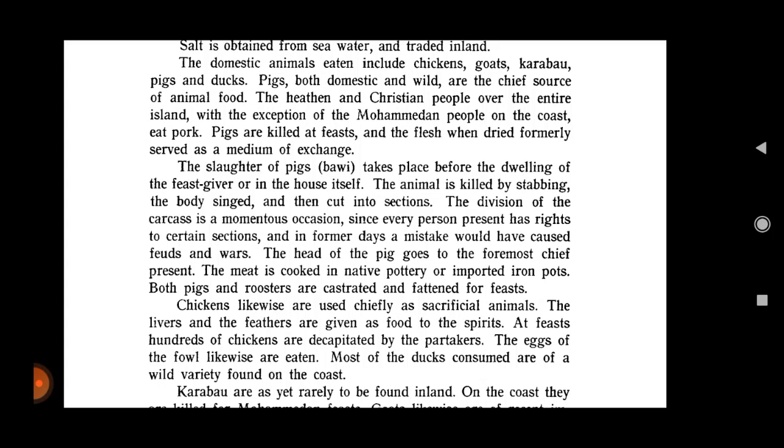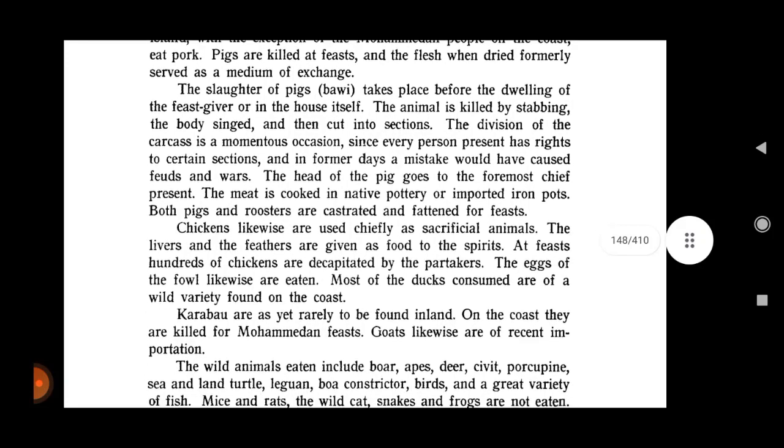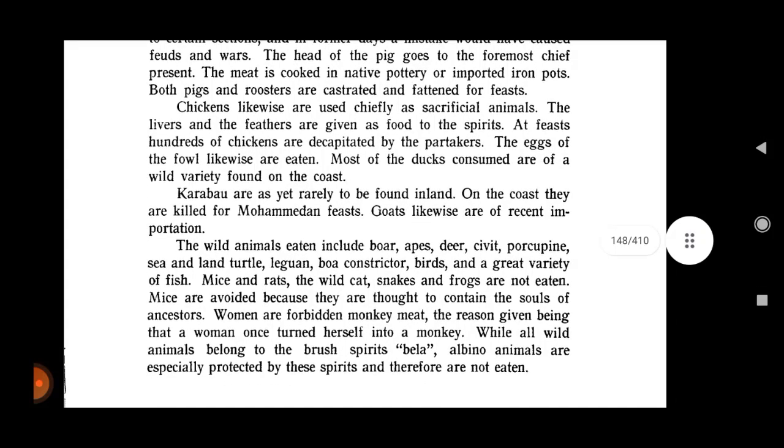The slaughter of pigs takes place before the dwelling of the giver or in the house itself. The animal is killed by stabbing, the body singed, and then cut into sections. The division of the carcass is a momentous occasion, since every person present has rights to certain sections, and in former days a mistake would have caused feuds and wars. The head of the pig goes to the foremost chief present.